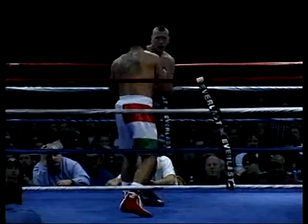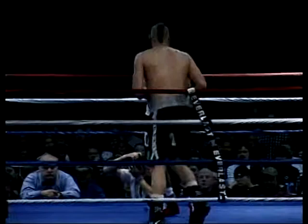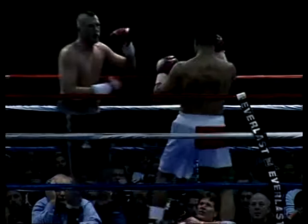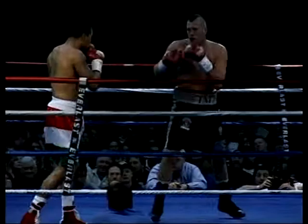Armenta trying to come in now, kind of close the distance. Right hand by Armenta. And good hard body shots as well now from El Gallo. Right hand landed by Armenta after Tucker threw a combination close. With some shots inside. Then toward the halfway point of round two.